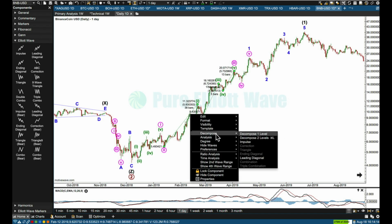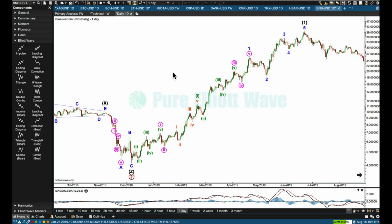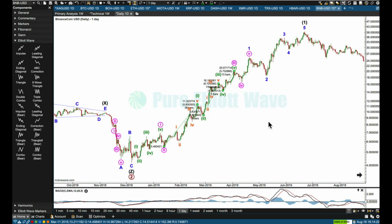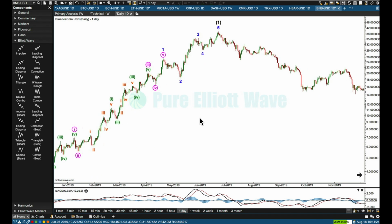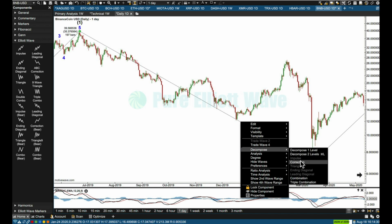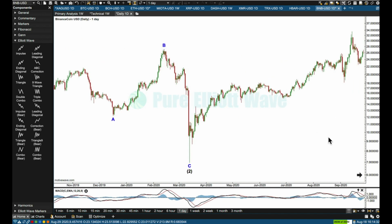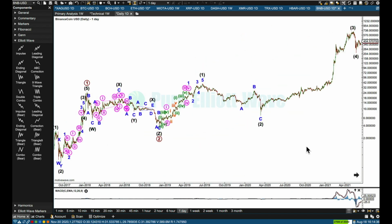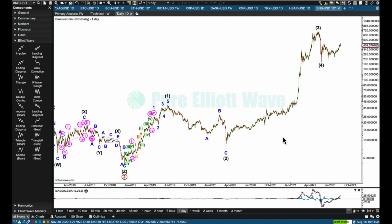Oh, that's a good looking 5 there. This is a decent looking 5 as well. I think this has actually got fairly good looking Elliott Wave structures. Okay, let's chuck a quick label on 2. Now 3. Where are we? Okay, the question is, is intermediate 4 over? This is the invalidation point.